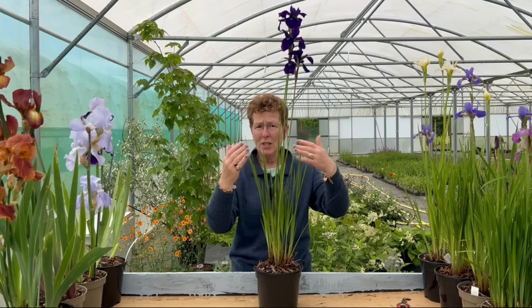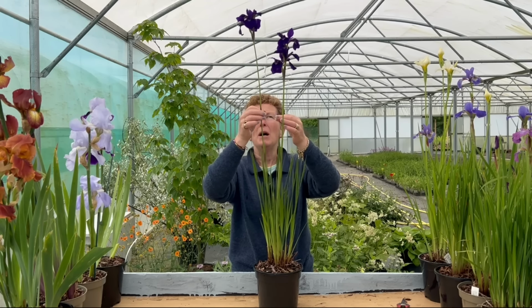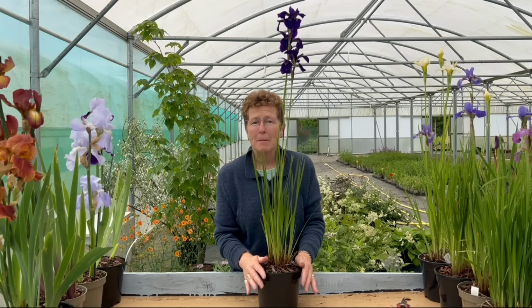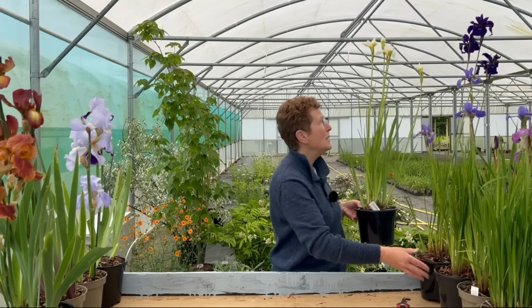So foliage stays down here, and then you get these dancing heads just higher up. So they do look fantastic in the herbaceous border or the shrub border. So this one is Caesar's Brother. And then if you're wanting a white form or nearly white form, then there is this one, White Swirl.